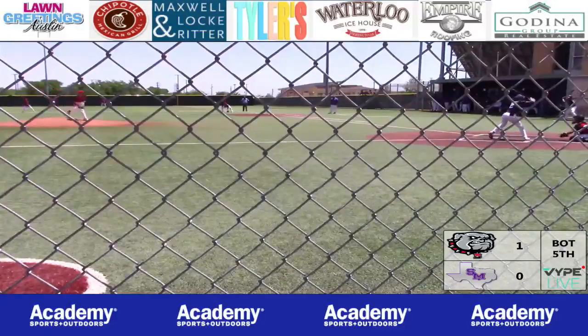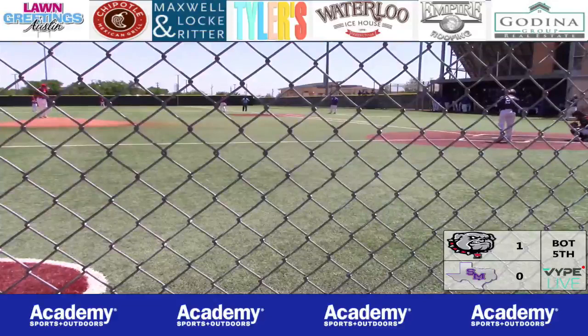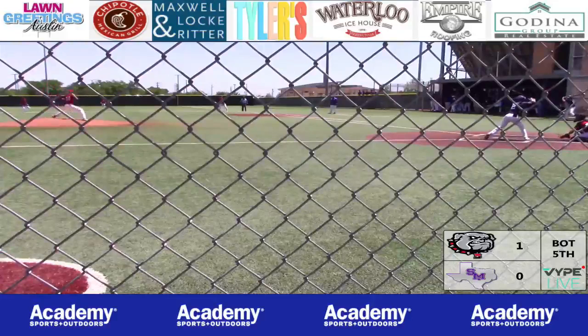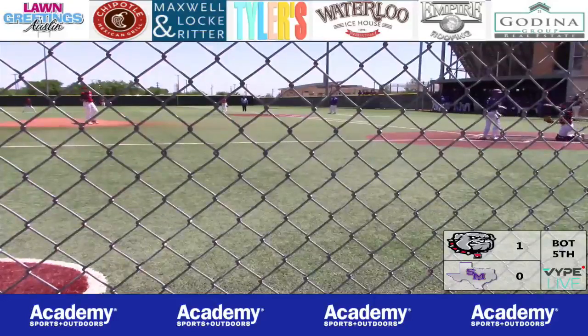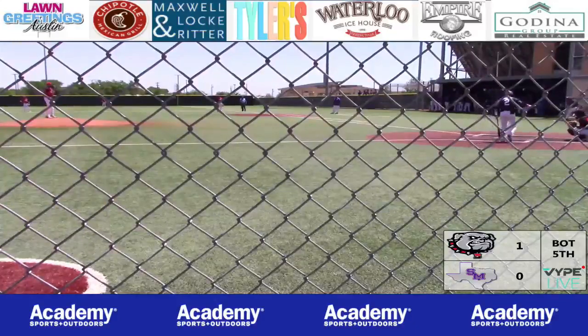Count goes 0-1. And Colopy, a little inside, that'll be ball one. Count goes even 1-1. Moving quickly there on the mound as it's one ball, one strike here for Colopy. He gets set, here's the pitch to Schomel. As he went across, that'll be strike two. Count goes 1-2. Colopy going up the ladder against the freshman. Able to draw the swing. It's one ball, two strikes.